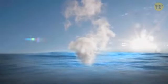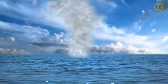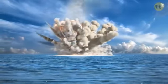Then, everything stops. The water cools, the amount of bubbles goes down, and the surface of the ocean becomes calm again. That year, an underwater volcano erupted at that specific location. Fortunately, it didn't bring any serious consequences. In August 2021, the eruption repeated. But this time, everything wasn't limited to the bubbling water.